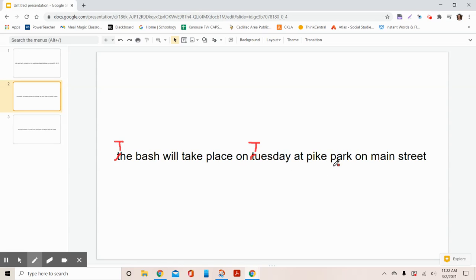The bash will take place on Tuesday at Pike Park. Pike Park is a thing. Is this naming a general park, just any park, or is this naming a very specific park? Right, it's naming a specific park. If somebody told me to go to Pike Park, I would know exactly what park to go to. Pike Park actually has 2 names, kind of like your first name and last name. So both the P's in Pike and Park need to be capital. So this lowercase p needs to be capital, and this lowercase p needs to be capital.